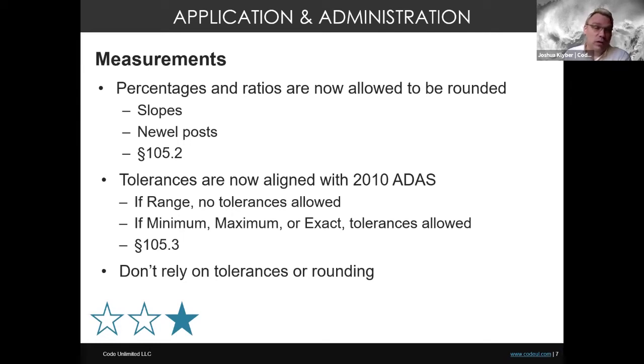They've also changed the definition of where tolerances are allowed. Previously, you could apply industry standard tolerances to any measurement, and this was not in line with the ADAAG. The ADAAG only allows tolerances on minimum, maximum, or exact dimensions. For all of you who have worked with accessibility, don't use these tolerances at all. Build your own tolerances into your drawings, because these are industry standard tolerances and they're not defined anywhere in the code, nor likely will they ever be. So those tolerances have to be argued in court. Even though there are some changes here, I've considered it low impact, because it's not a best practice to rely on these tolerances or rounding with a new design.